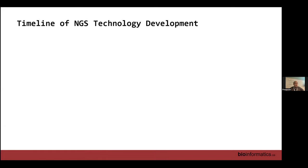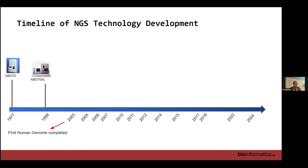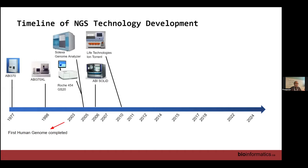All right, so let's go back a little bit to history. I mentioned that Sanger sequencing was the first sequencing effort on the human genome, and around 2003 the first human genome was completed. Now, when NGS technology came up, it was roughly slightly after the first human genome.